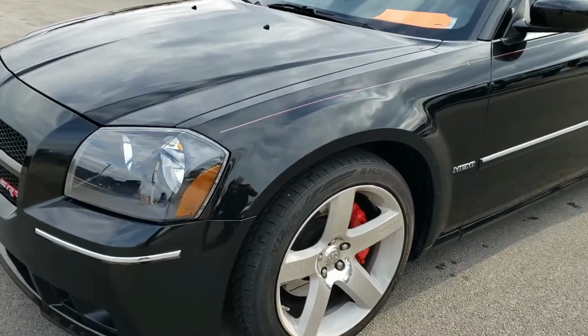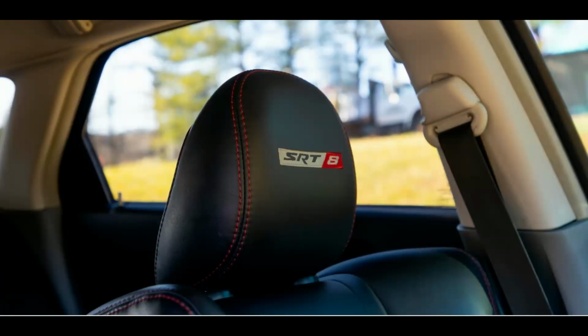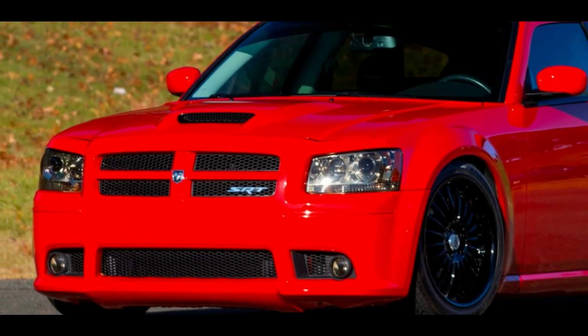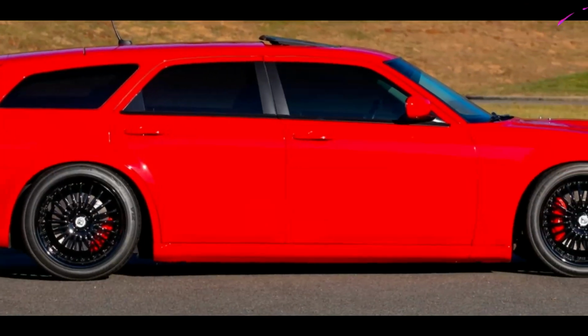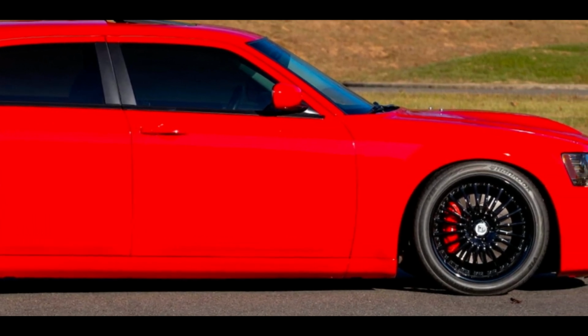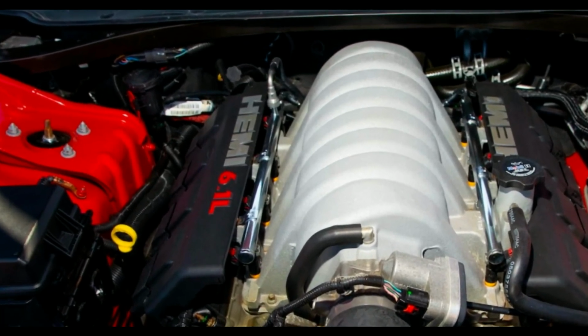One of the most stylish wagons ever produced is the Dodge Magnum, especially the SRT-8 model. The previous iteration of the Magnum was constructed using components from both Mercedes-Benz and Chrysler, including the E and S class front and back subframes, suspension, and gearbox. Based on the current Charger, a modern Magnum may have all the same trimmings.